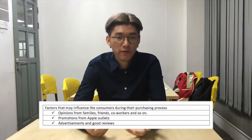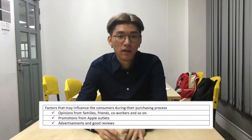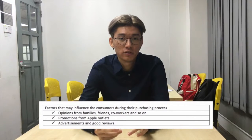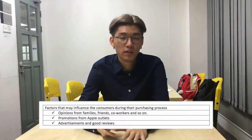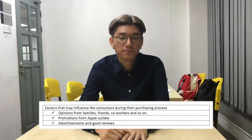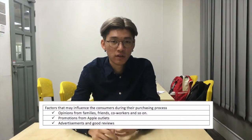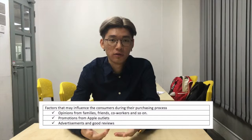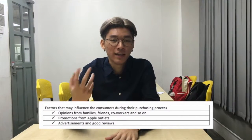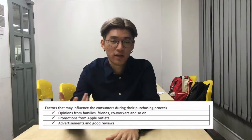Next, one of the main factors that will intrigue consumers to buy Apple's product is that Apple outlets throughout Malaysia are consistently giving out promotions. So this will likely trigger the consumer's purchase decision to go with Apple's product. To finish, with good reviews and wide advertisements, consumers will feel more comfortable going with Apple's product and purchasing it because it is liked by many others, not only throughout Malaysia but the entire world.